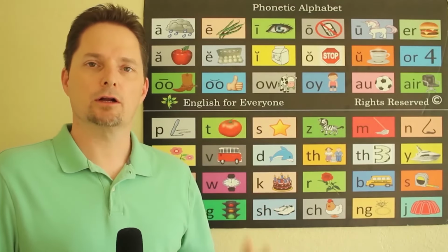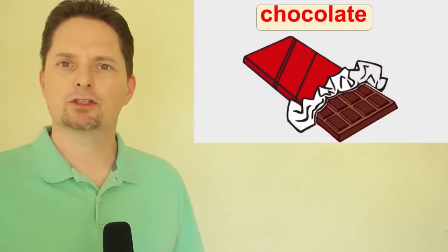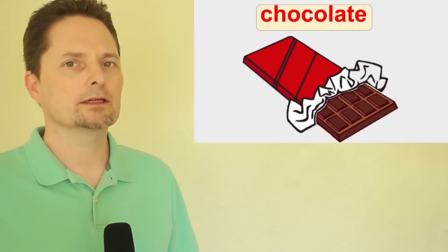Chocolate. It's not good to eat a lot of chocolate. It has too much sugar. I eat chocolate sometimes, not every day. Let's practice. Do you eat chocolate every day? No, I don't eat chocolate every day. Why not? Because it has a lot of sugar. Does she eat chocolate every day? Why not? Do you eat chocolate every day?